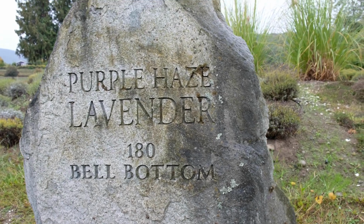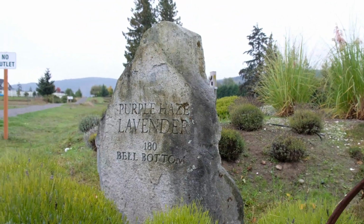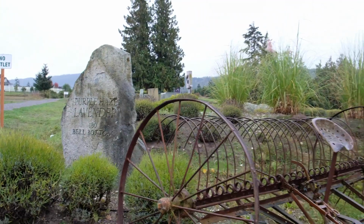So this is where we find out what type of caches these are. Because this is our first one of the GeoTour, so we'll find out what the hides look like, what the cache containers look like, and go from there. Oh, here we go.